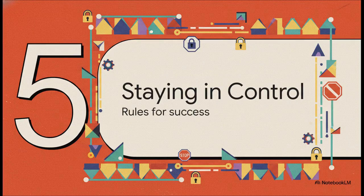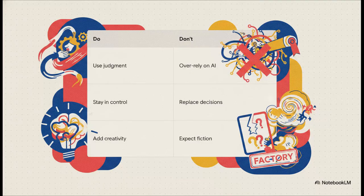This all sounds fantastic, but any successful partnership needs some boundaries. So let's cover the essential rules for making sure you always stay in control. So here are the key do's and don'ts. Absolutely do use your judgment and stay in control of where the project is going. Your job is to add that human creativity. On the other hand, don't over-rely on the AI or let it make your critical decisions for you. And you've got to be careful. Don't ask it for things it can't know and expect factual answers. You still have to do the fact-checking.